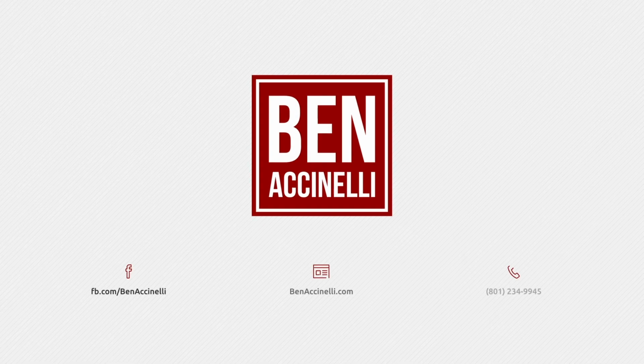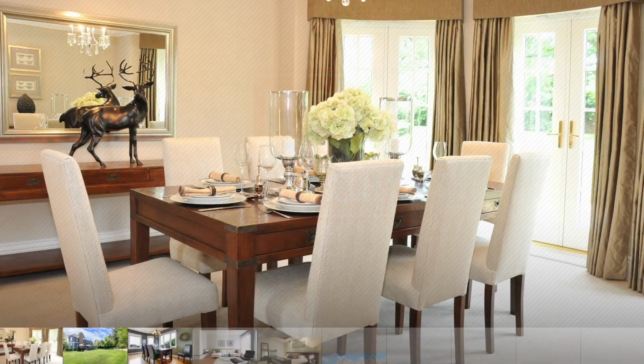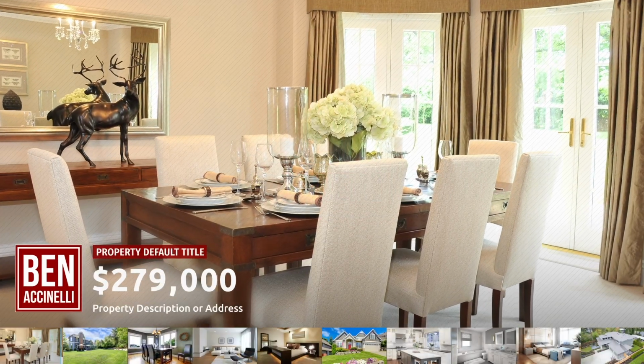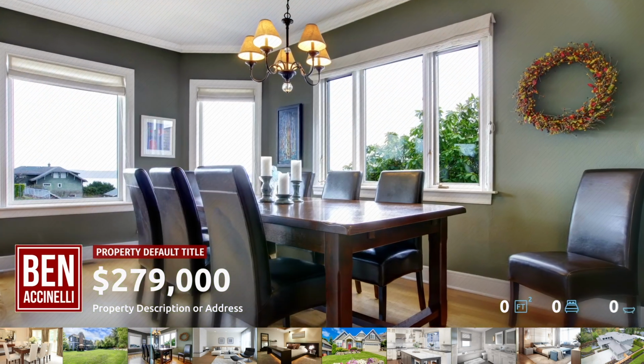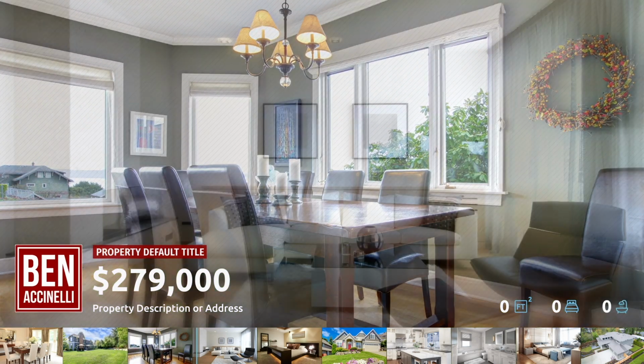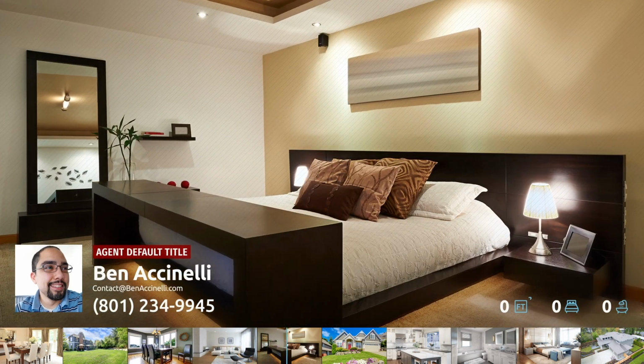Okay, so now you have unlimited high-end HDR photos. You have unlimited aerial photos. Now you have an animated slideshow video. And the slideshow video brands the video to you and your real estate business, to you as the agent. You have contact information on there, you have home features on there, and you have really good sounding music on there to help engage the viewer to watch from start to finish. Also, the music is licensed for YouTube, Instagram, and Facebook.